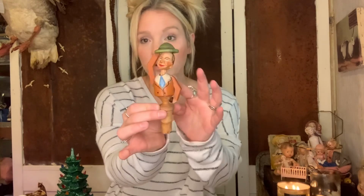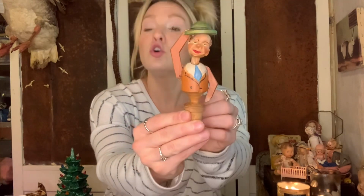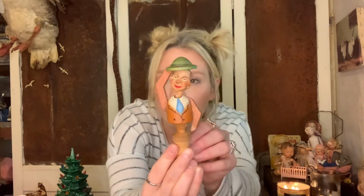Then, look at this. This bottle topper. It's wooden, hand carved, and it works like this. Good day, ma'am. How do you do? Hello, sir. How cute is that? So I grabbed him. He will be available in my drop sale. Can't wait to see you then.